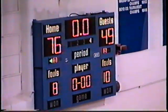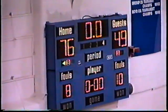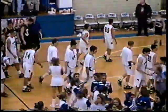The final score, the Paintsville Tigers won it over Johnson Central tonight. 76-49, the final score. Paintsville with the win. Paintsville 76, Johnson Central 49.